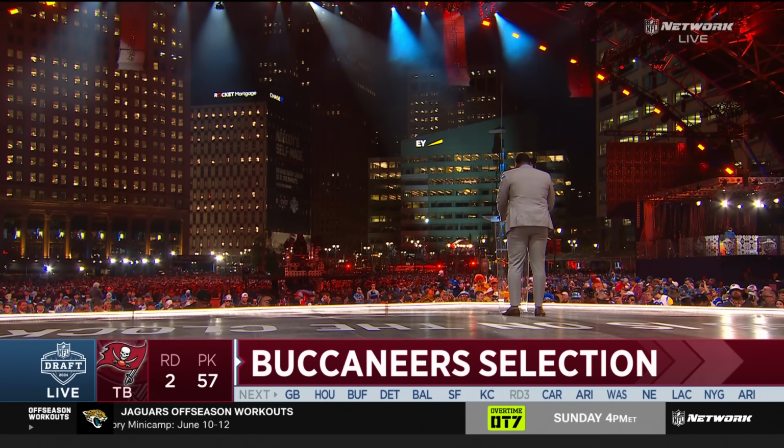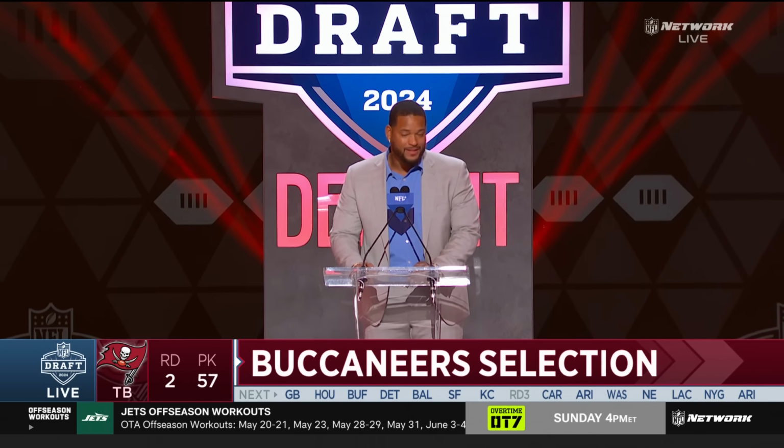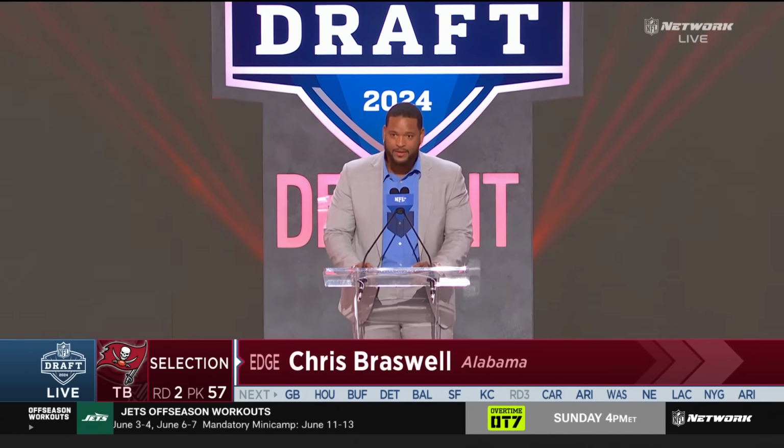With the 57th pick of the 2024 NFL Draft, The Tampa Bay Buccaneers select Chris Braswell from Alabama, linebacker.